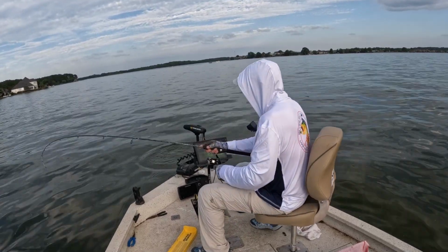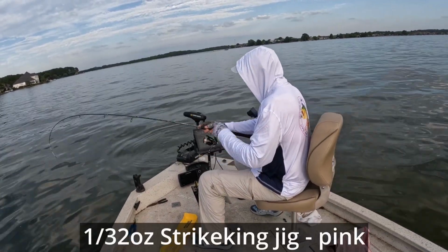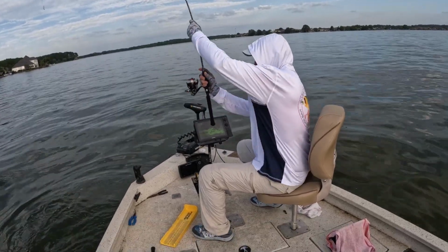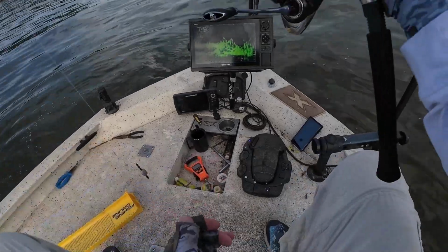All right, now we are on to something. Put on a bright pink head. Got bit on the first cast. Look at the size of this toad. I can barely boat flip it.